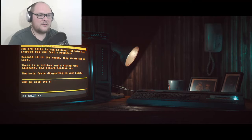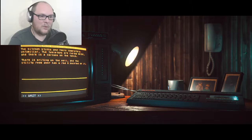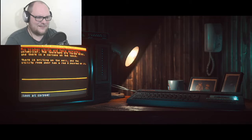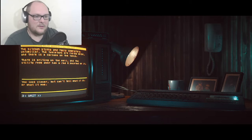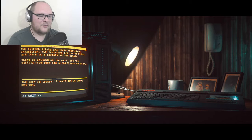The kitchen stinks and feels completely unfamiliar. The tabletops are rusted metal and there is a carcass on the table. There is writing on the wall. And the utility room door has a red X painted on it. Look at corpse. Look at carcass. You look closer but can't tell what it is or what it was. Okay, go to utility room. The door is locked. I can't get in then. Not yet.